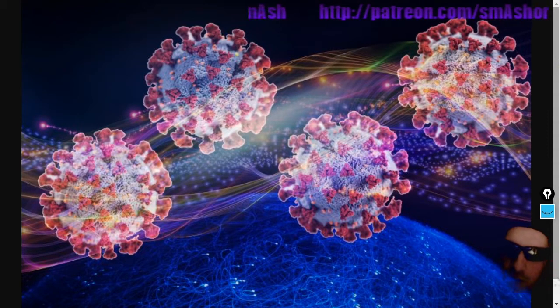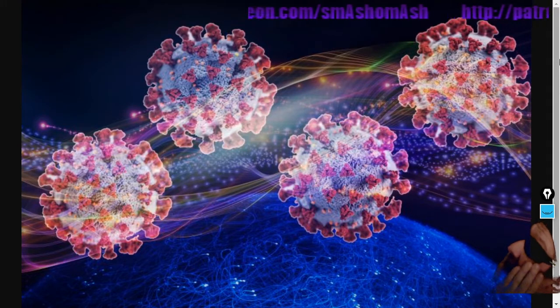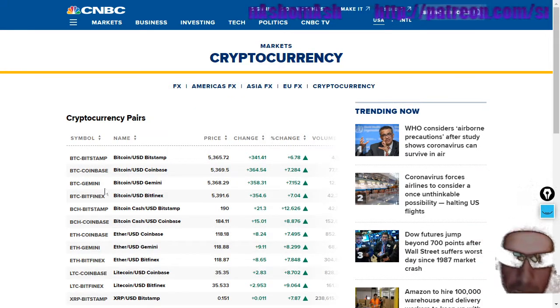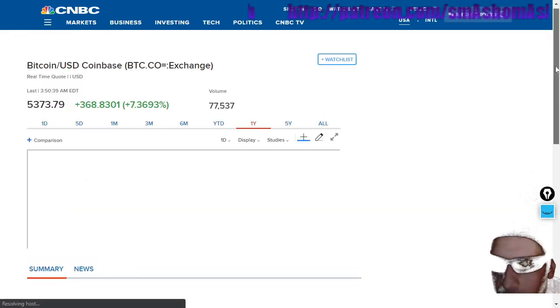Next, we've moved on to the, oh my God, COVID-19 section. And we're going to talk about crypto real quick. It's been taking a hit. Here's the graph of Bitcoin on the Coinbase exchange.